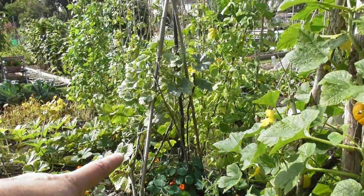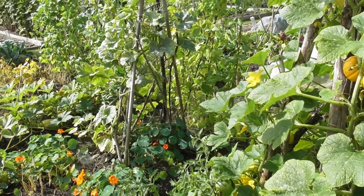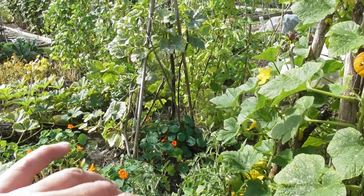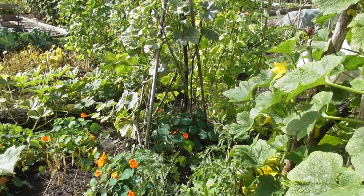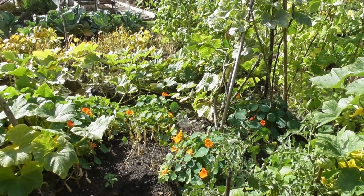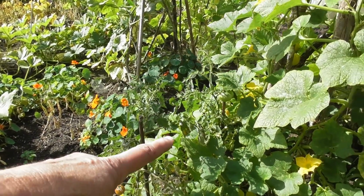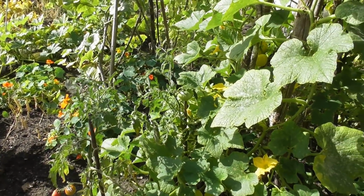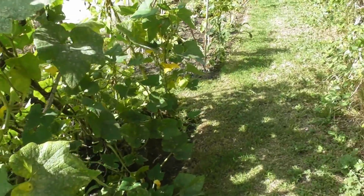Just to say, next to the delicata, I'd got two loofahs. They were coming to nothing, so I took them out. There's no point of them being in there robbing nutrients if they're not coming to anything. That's the dead cocoa bed, as I showed the other day. A couple of random tomatoes in here producing. Yay! Okay, let's move on to bed number 2.